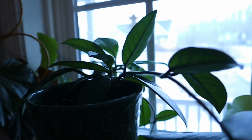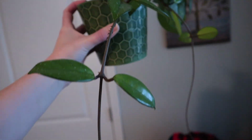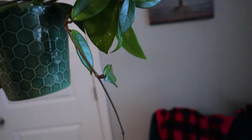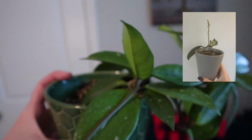And then next to her we have another Hoya, which I will just show you. She has the longest tendrils. I don't even know what these are called, but I'm hoping that means she's going to flower soon. But this is what she looks like. And when we first got here, she almost died. She had 2 leaves, which I will show you a picture of, and now she is doing pretty good.